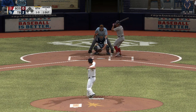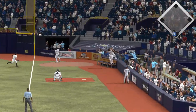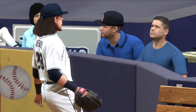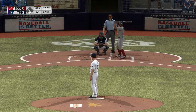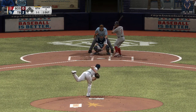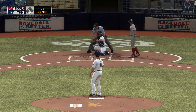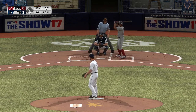The 1-0 pitch. Now a swing and a fly ball, but no chance to run it down. It's a foul ball. Here's the 1-1 pitch. There's a knee-high pitch that catches the zone. One out, nobody on.